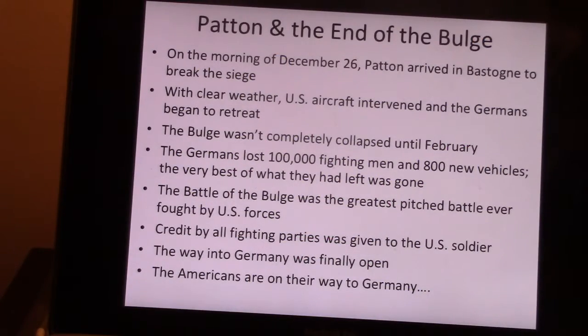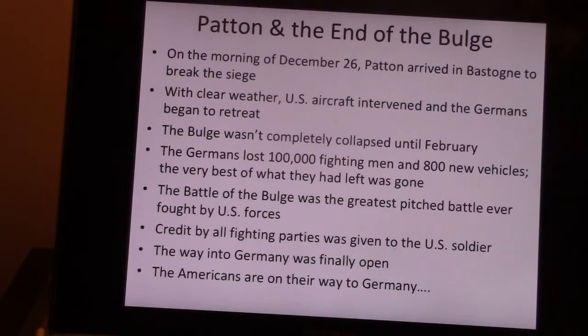Well, seeing all of this happening, a couple days earlier, General Patton diverted his army that was 100 miles to the south and turned them north. He doesn't get there on Christmas Day, but he arrives on December 26th. If you talk to any members of the 101st Airborne, they claim that they didn't need Patton. They were doing just fine on their own, but it didn't hurt to have tanks and infantry support.